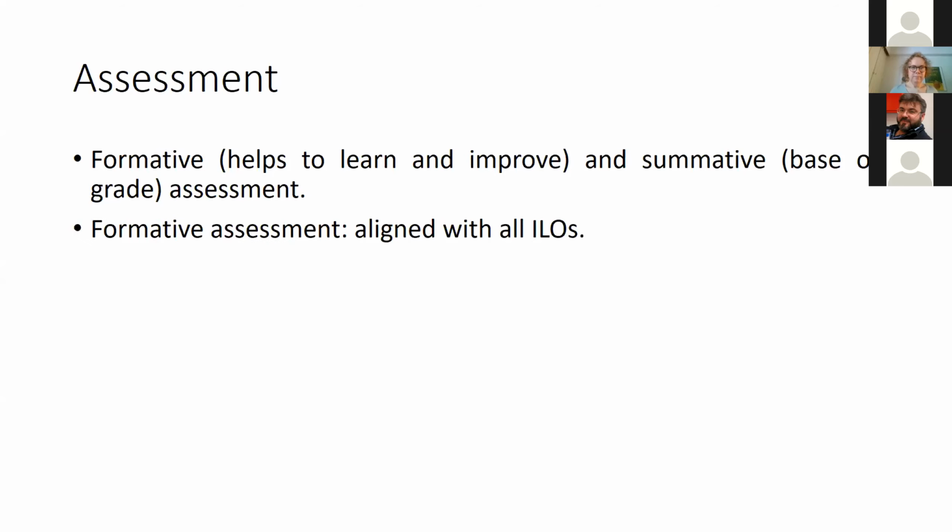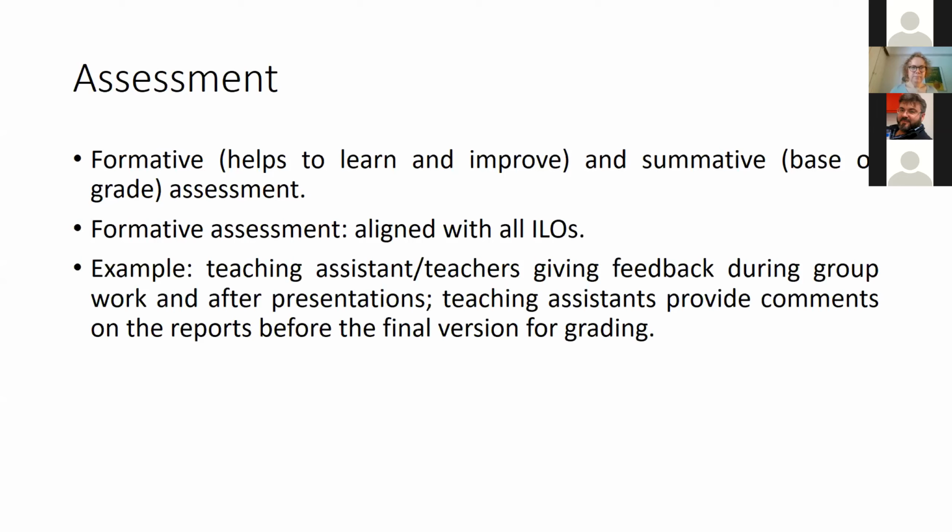So formative assessment is basically, it's better to explain on an example. So when teaching assistants or teachers give feedback, for example, during the group work or after presentation, students themselves and teachers and teaching assistants, we all give the feedback to the presentations of other students, other groups.